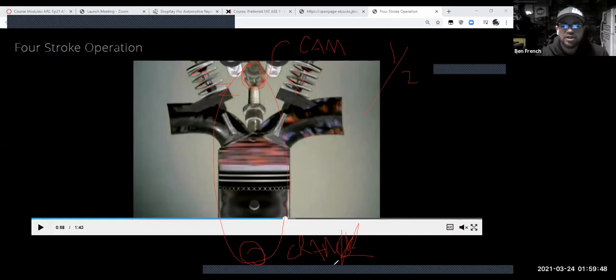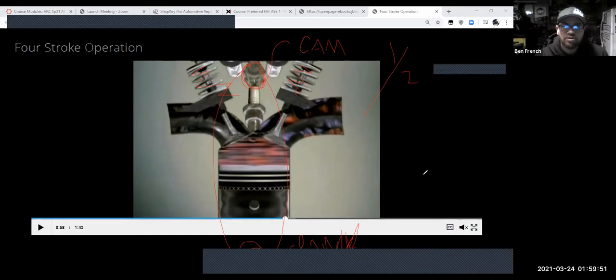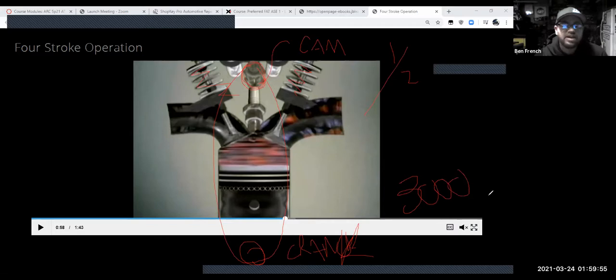So if the crank is running at, let's say we're going down the road and we're cruising at 3000 RPM on our gauge on our dash, that means the camshaft's running at 1/2 of that speed, or 1500 RPM. So these guys are timed together, but in the four stroke cycle where the crankshaft turns twice, the camshaft only turns once. So camshaft moves at 1/2 crankshaft speed, and those two parts have to be perfectly timed together.